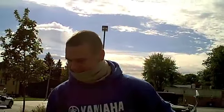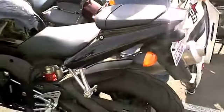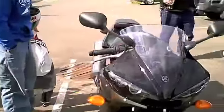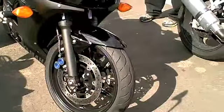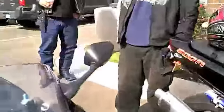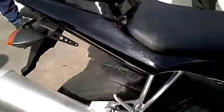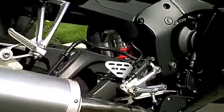This is an 08 Yamaha R6S. Really cool. Dirty as hell. It's dirty, yeah. I washed it and the next day it rained, and then I had to ride it. Oliver's bike. Dual front disc brakes. Very nice. Stock exhaust or aftermarket? It's still stock. Not that I would really know about sport bikes a lot. I usually have to ask. Monoshock system. Very cool.